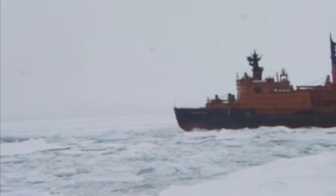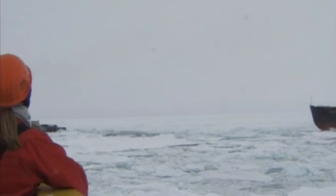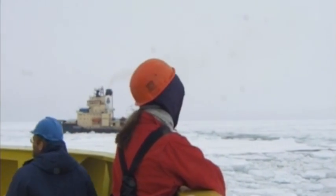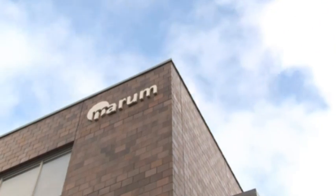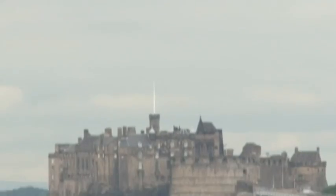So the mission-specific platform expeditions were born. The Arctic was the first, and the start of a cross-border collaboration that successfully spans Europe. We've really brought together experts from across Europe. We are taking advantage of existing expertise in different places.